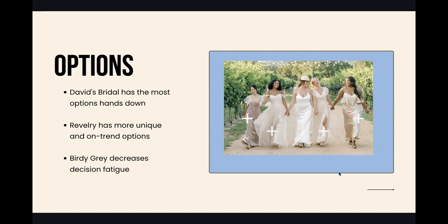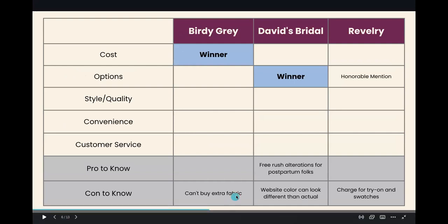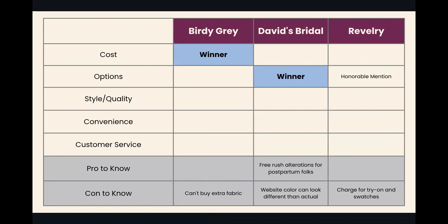Birdy Gray, not that many options, but it actually could be a great way to go if decision fatigue is a thing, right? It just makes it a little bit easier. So the winner for options is David's Bridal with the honorable mention of Revelry. Another thing to throw in terms of Birdy Gray is that you don't have the option to buy extra fabric. So if someone wanted to add a sleeve or something like that, you can't do that with Birdy Gray. So something to keep in mind there.